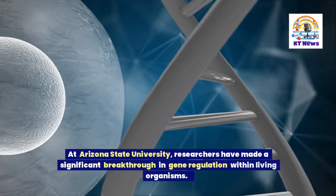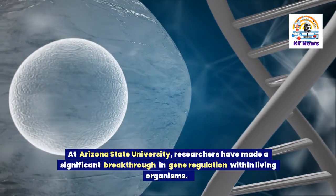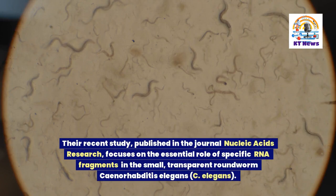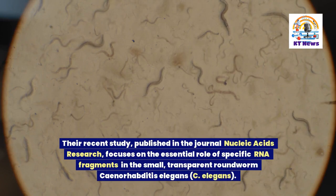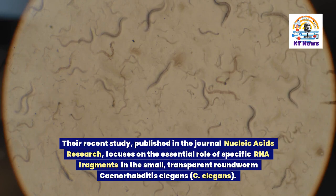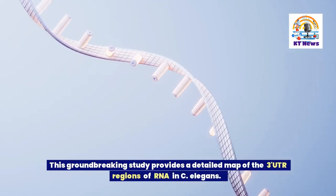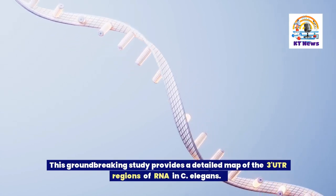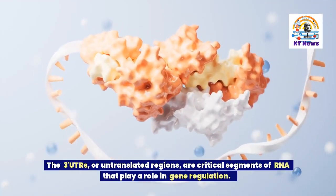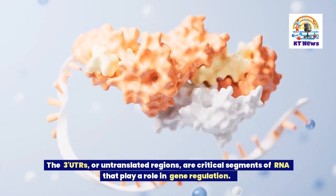At Arizona State University, researchers have made a significant breakthrough in gene regulation within living organisms. Their recent study, published in the journal Nucleic Acids Research, focuses on the essential role of specific RNA fragments in the small, transparent roundworm Caenorhabditis elegans, C. elegans. This groundbreaking study provides a detailed map of the 3' UTR regions of RNA in C. elegans. The 3' UTRs, or untranslated regions, are critical segments of RNA that play a role in gene regulation.